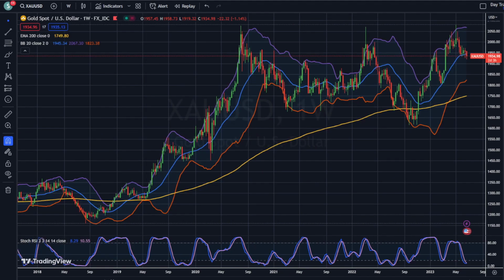Gold is also in an oversold area, but we have to see if it's going to bounce back from this point of the $1,935 range. I hope that it's going to recover from this point, but we still need to see.